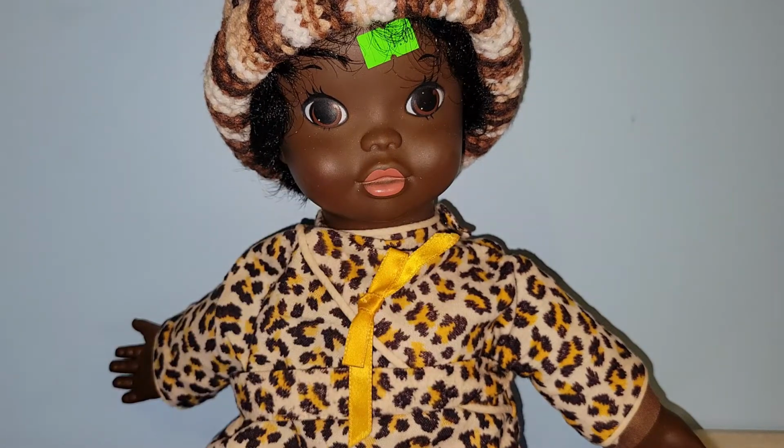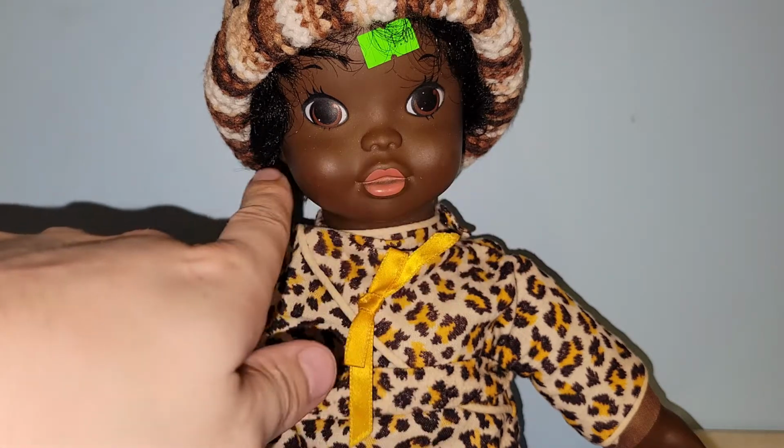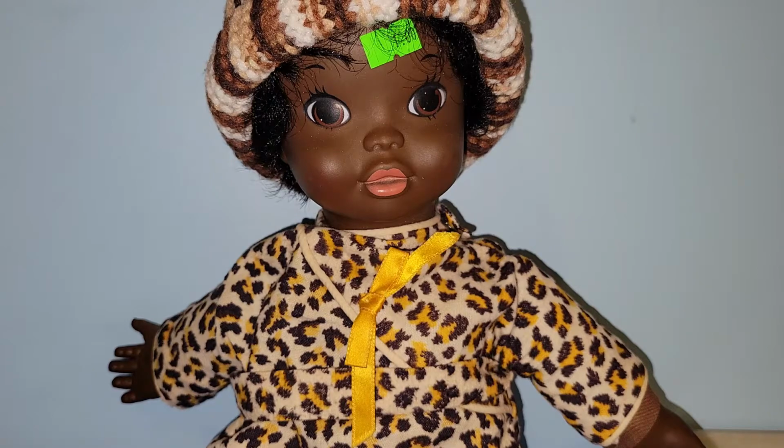And I think she's cool. I mean, the leopard print is a little much for me, but I still think she's very fun, and to find her in the condition she's in, I mean, usually when you find old dolls, they're played with, and sometimes their paint's coming off, but I think she was definitely worth picking up for a buck.